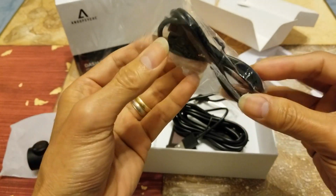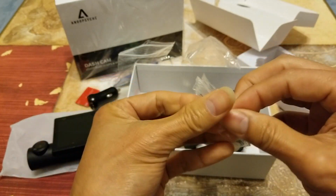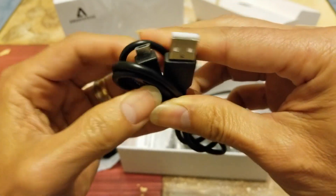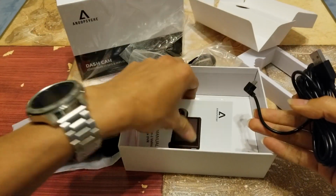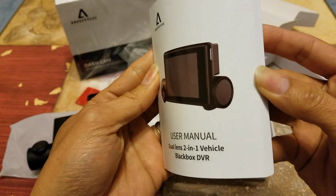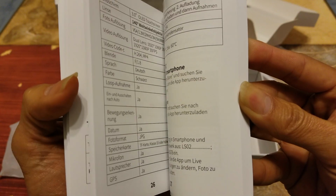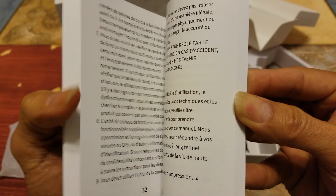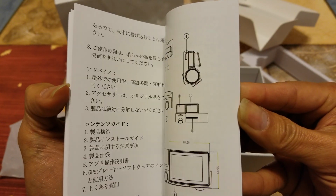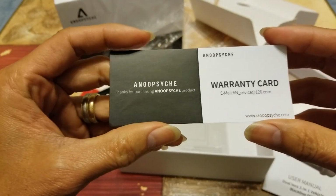So they also come with this short micro USB cable, probably for transferring your files. And then you got this instruction booklet. Wow, it is pretty thick. It has all the different kinds of languages in here. And it comes with this warranty card.